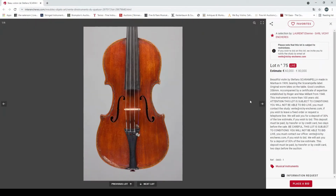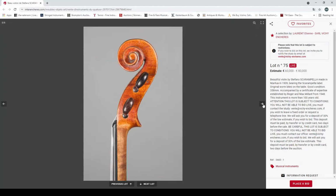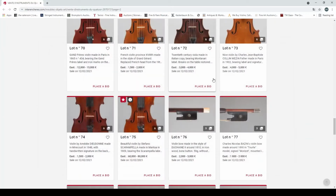Here is a big lot. Violin by Stefano Scarampella, made in Mantua, 1909. Few worm bites on the table, but otherwise good condition. 358mm. So this is a very high level instrument. Nice looking thing. 60 to 80,000 euros. It'd be interesting to see what that ends up going for.